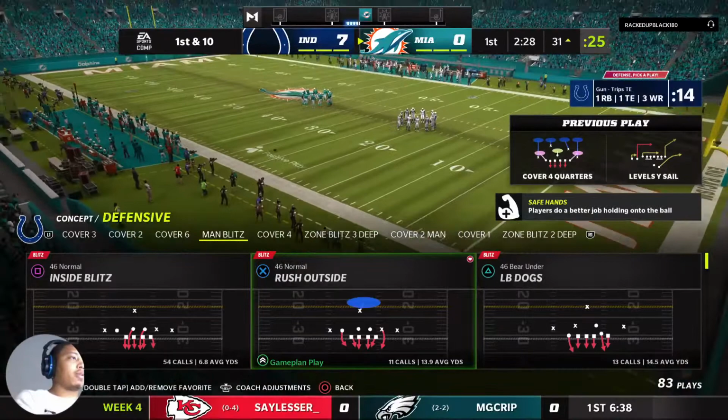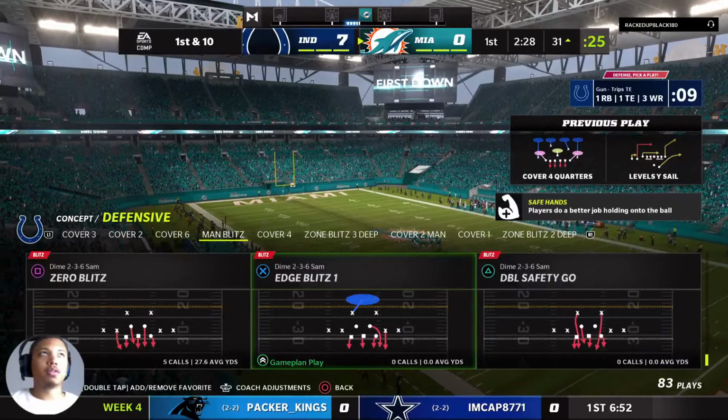Line of scrimmage, the 31 now on first and 10.